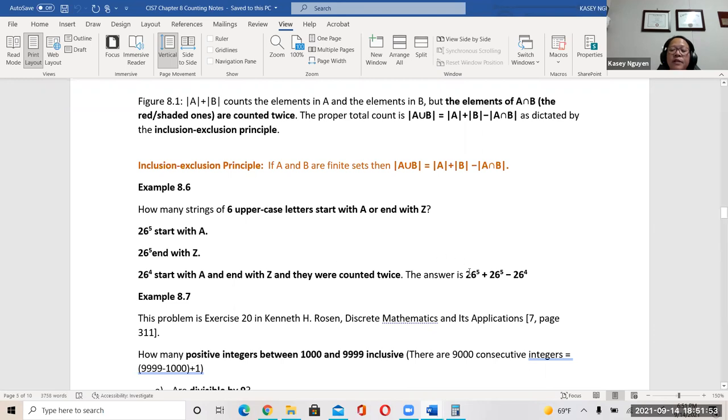So we take 26 to the 5th for the strings that start with A, plus 26 to the 5th for the strings that end with Z. And we want to subtract the overlap. So that will be 26 to the 4th, what's left, because we only care about the A and the Z, so we have to remove what's not A and Z, which is 26 to the 4th. Any questions?